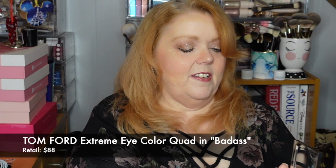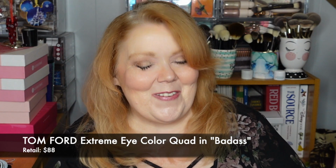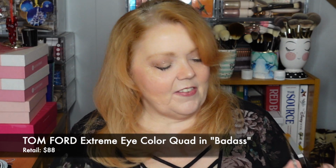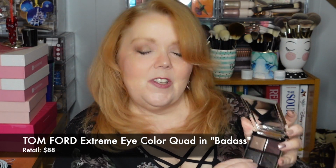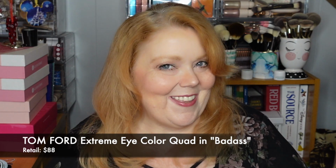Well, I said it's an extreme quad. It is certainly not an everyday wear one, but it looks interesting. I mean, these top two colors especially, and this kind of gray metallic down here. I think this is something I could have fun playing with. And again, it's Tom Ford. The Tom Ford quality is supposed to be spectacular, so I'm excited to try it. So, not necessarily one I would have picked out for myself, but not unhappy with it.